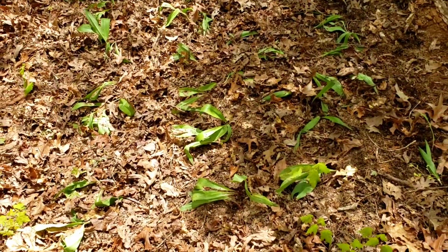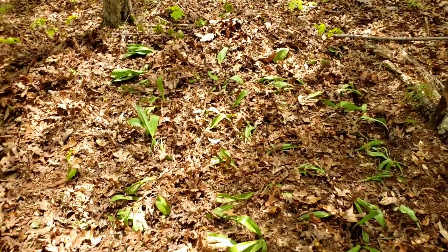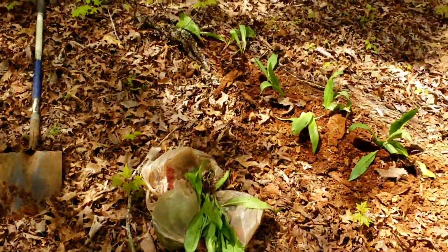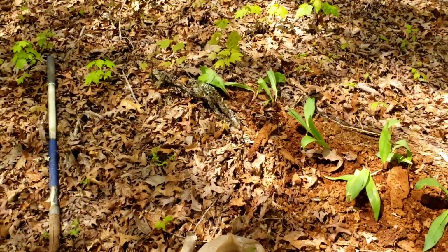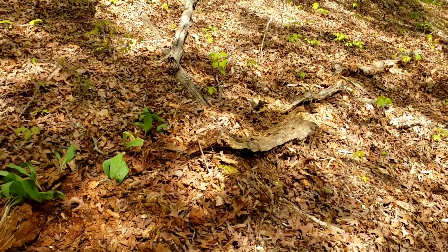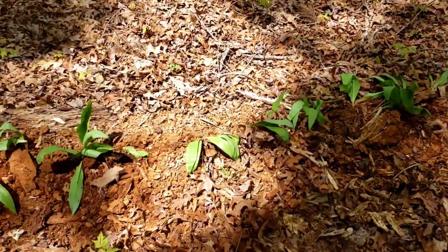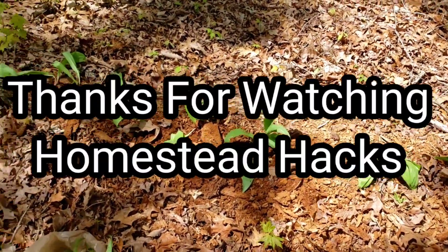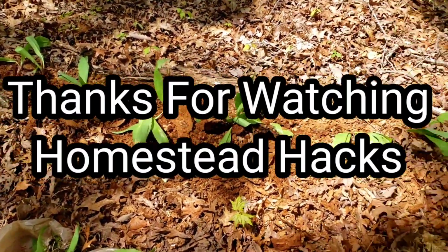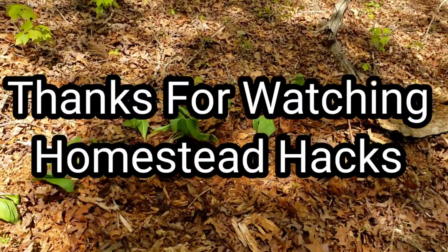Okay, I got some more ramps put out. I got them right here. I got about 40 of them. And then over here, there's an old log, and it was rotted all the way out from one end to the other. And it even goes on a little bit further. I could have planted them, but I didn't want to put too many because I don't know how well they'll do. So I got them planted in the center of that log, and let's just see how they do. Maybe they'll do okay there.